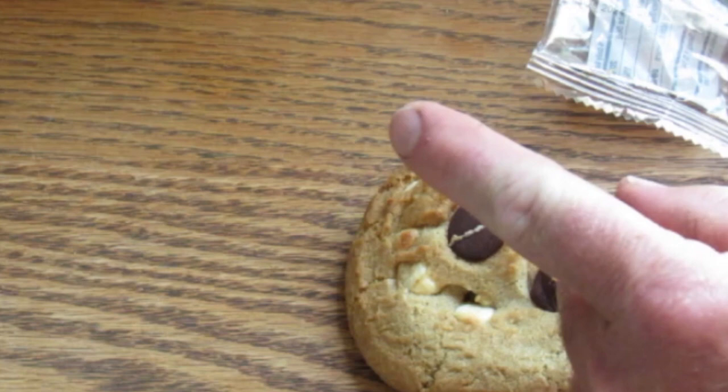But overall, you can't find a better chocolate chip cookie in a grocery store. There are soft ones in grocery stores, but they tend to be way too sweet. So this one is just right.